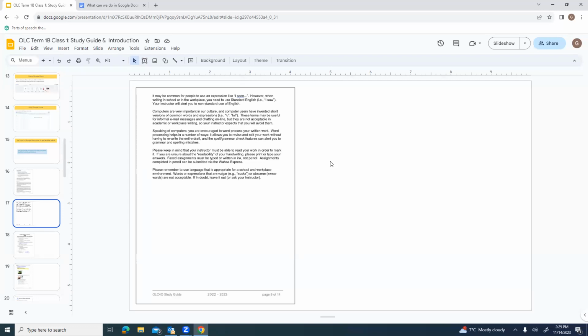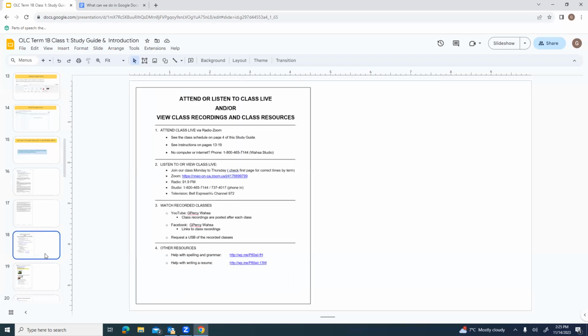Please remember to use language that is appropriate for a school and a workplace environment. Words or expressions that are vulgar, like "this sucks," or obscene, like swear words, are really not acceptable to hand in, okay? If you're not sure, the best bet is just leave that out, try a different word that you think will be less contentious.